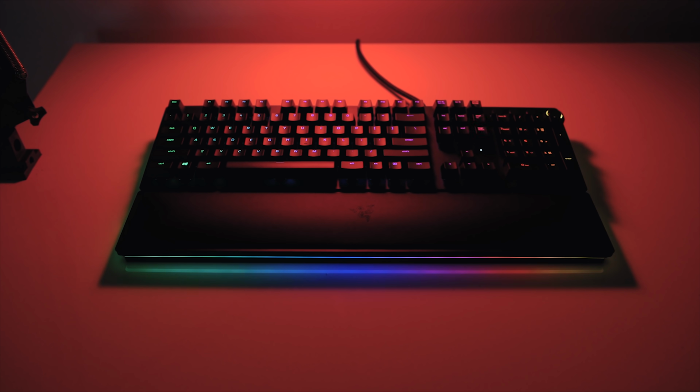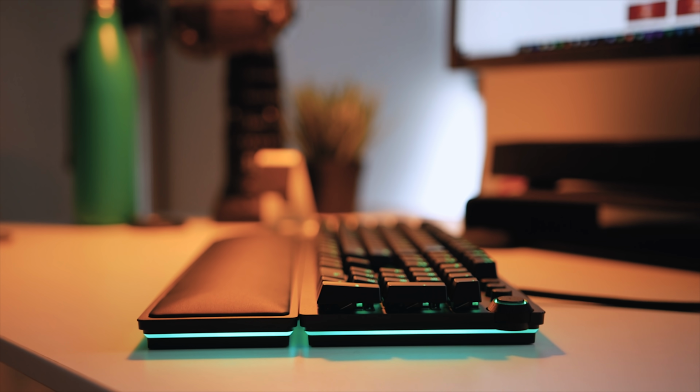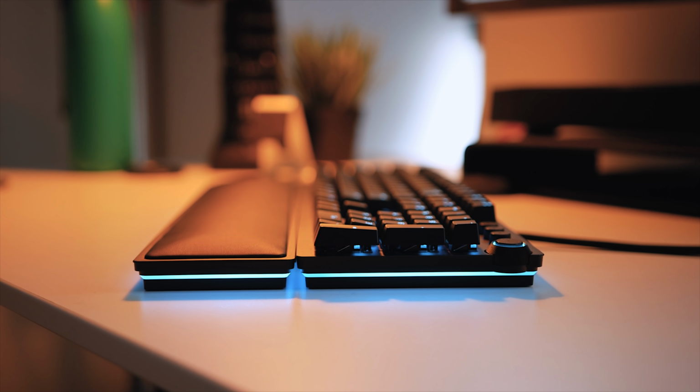You cannot go wrong with Chroma lighting. Of course, the detachable wrist rest features RGB lighting. That's next level when it comes to lighting on a keyboard. Speaking of the wrist rest, it is super comfortable to type with. I mean, this plush leatherette material is exactly what wrist rests are supposed to be made of in the first place, but I'm glad that companies like Razer are slowly starting to approach wrist rests with this material. We first saw that with Logitech's G513 keyboard. Again, a fantastic keyboard for the price at $150.